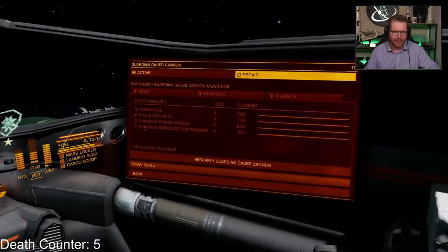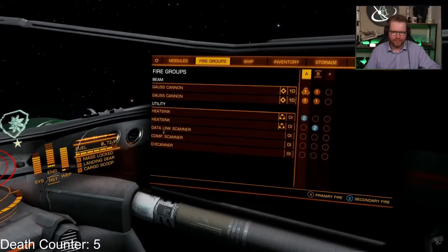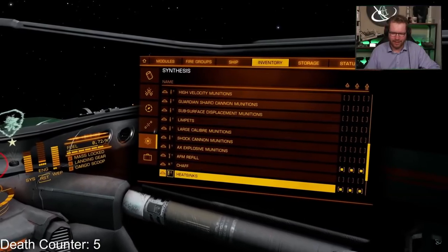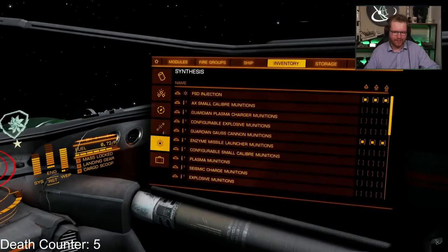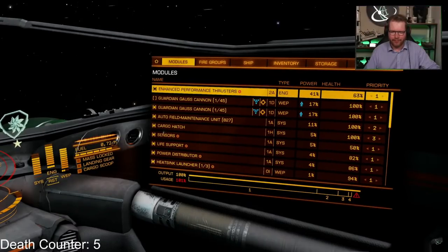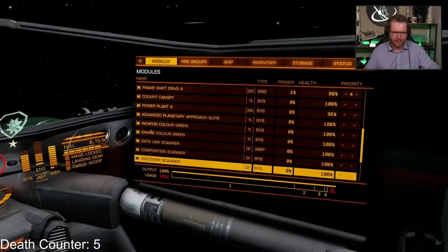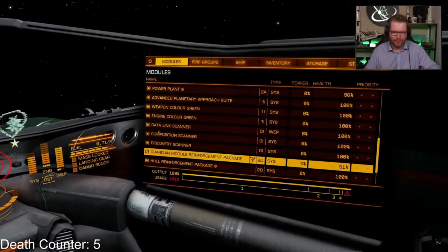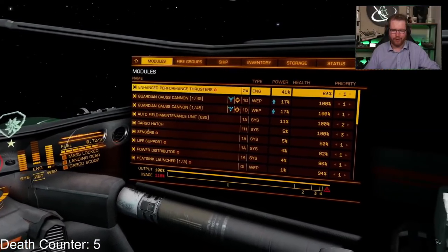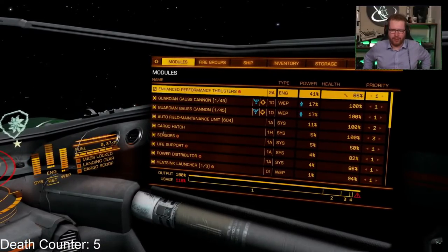So let's go ahead and let repair. While that is repairing, we're gonna restock our heat sinks again. Remember, that's our heat sinks rearmed. Now our engines took some damage. I think a few of the missiles must have hit us. You can see all the internal damage we suddenly took. Let's check our Guardian module reinforcements. Boost. Let's repair those engines.